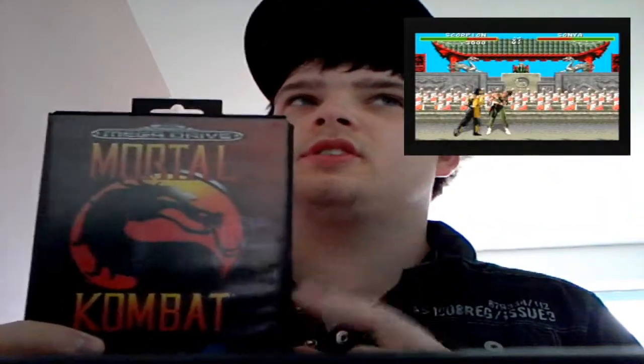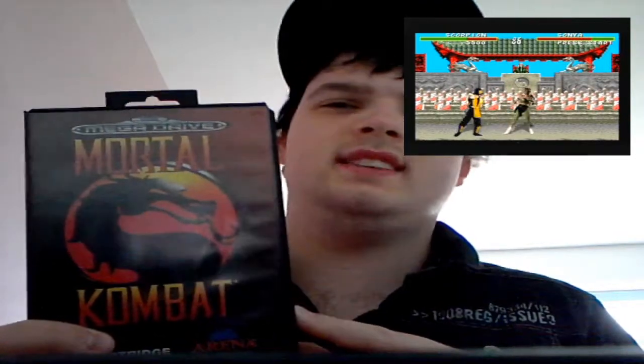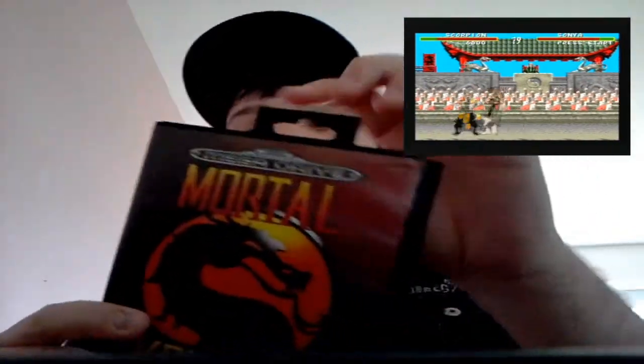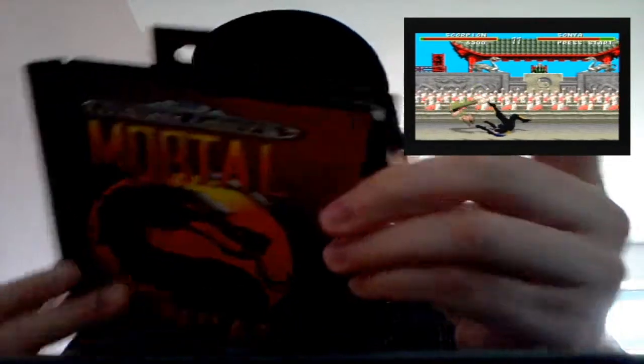Okay, next up we're going to go into a bit more old school now. I managed to get myself a boxed and complete copy of Mortal Kombat for the Mega Drive. I believe this cost me $4.80 or something like that delivered. The actual black plastic case is not in the best condition. It's still got the tag though, which is brilliant, but there's a chip out of it there.